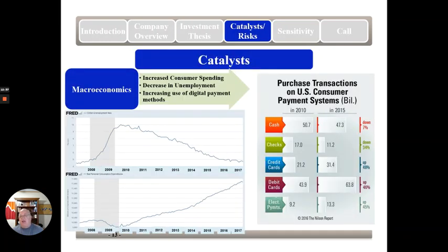Catalysts are kind of interesting as well. These are what you think are going to help the company do better in the future. You would probably want to put some type of macroeconomics, see what you think the economy is going to do over the next year or so. And you can see they got it from FRED, which is the Federal Reserve, usually out of St. Louis. You can get the data, and it talks about different things, personal consumption expenditures, PCE, and so forth, or the unemployment rate falling or the PCE rising.